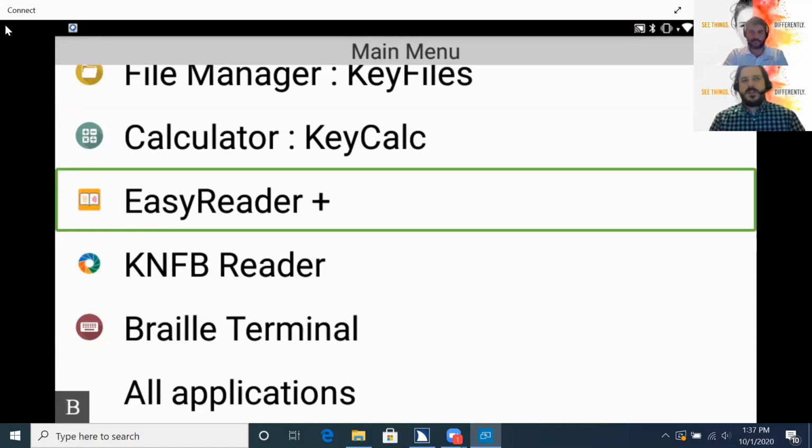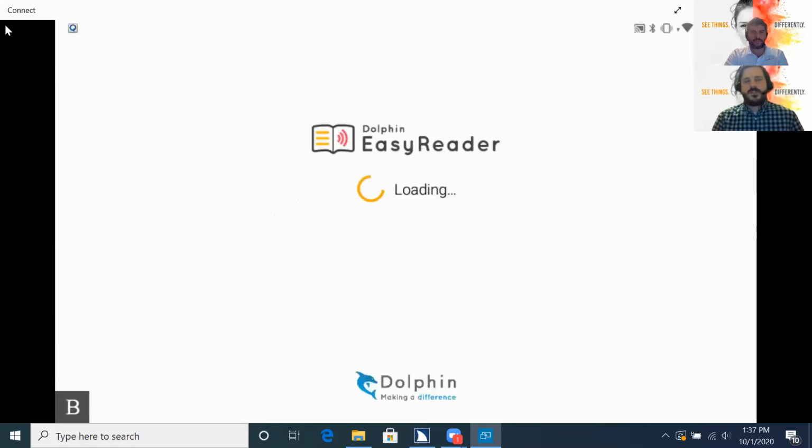I'm going to open EasyReader Plus by pressing the letter E, as in EasyReader, from the main menu. EasyReader Plus. We hear EasyReader Plus. I'm going to press Enter, and the first time we do this, we will have to use or create a Dolphin account or a Google account to get EasyReader Plus to work. So the very first time you set this up, you will have to get logged in, and then from that point forward, you can set up your libraries, be it Bookshare, NFB Newsline, CELA, RNIB, and so on. I'm going to press Enter here and launch EasyReader Plus.